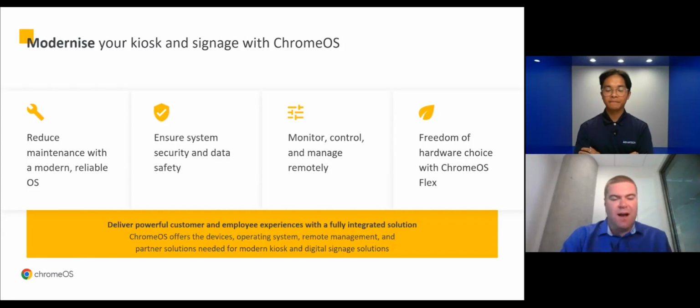And also ChromeOS, I'll get into a little more detail on this, but everything on ChromeOS is encrypted all the time by default. There's no way to turn it off. And because there are no admin users, no third-party agents or software that can run on the device, it's an extremely secure environment for use cases where you might be handling payments or displaying sensitive company content on a sign.